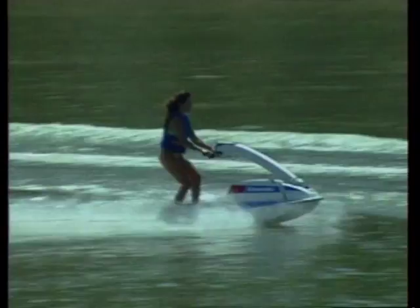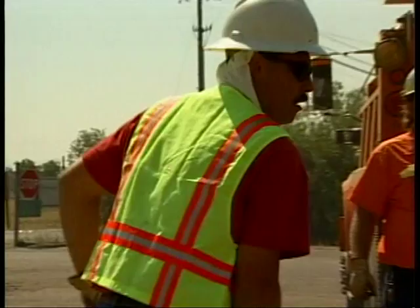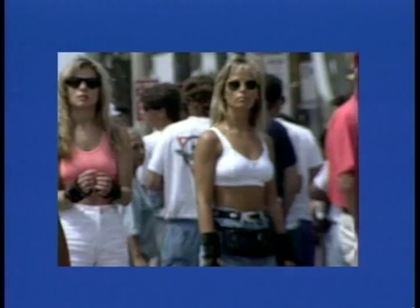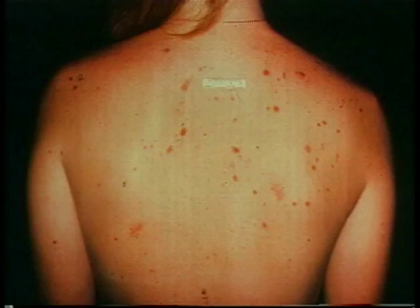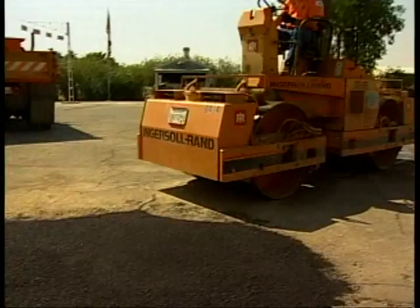Skin cancer can afflict any person, regardless of skin color, but certain personal characteristics increase an individual's skin cancer risk: fair skin, blue, green, or hazel eyes, light-colored hair, freckles, a tendency to burn rather than tan, a history of severe sunburns, having many moles, working outdoors, or a personal or family history of skin cancer.